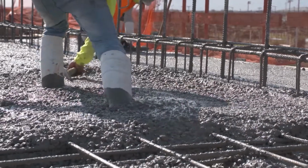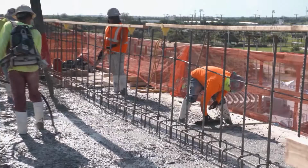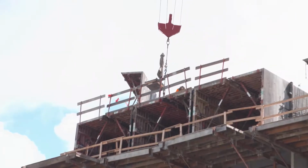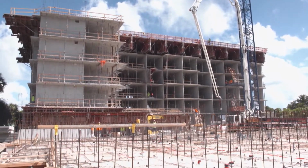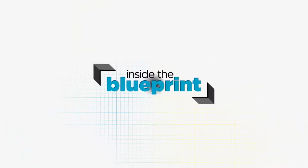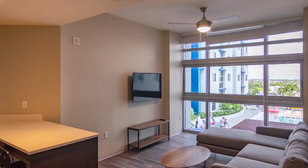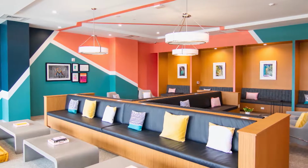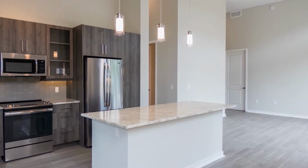KD is the leading tunnel form contractor in the Southeast. They have equal experience to complete the largest of conventional projects, as well as a full-service framing and drywall division. So about 10 years ago, KD Construction decided to start a drywall division. And we have become one of the largest drywall companies in South Florida.